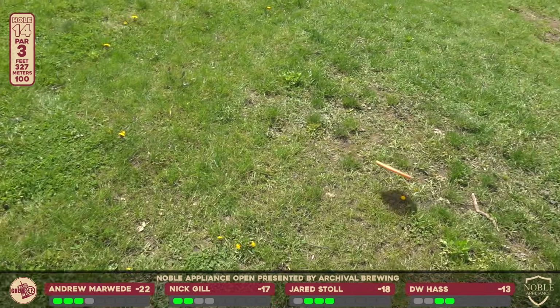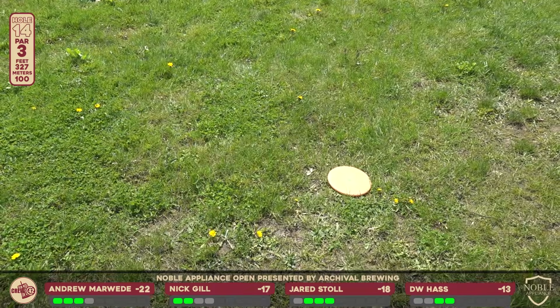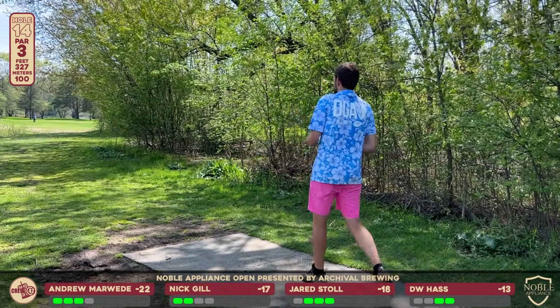That's a little right. Sit down too. Looks a little deep. Not a hole you want to turn the cameraman around on. Yeah, it's going to be a little deep and offside. He's going to go back here.